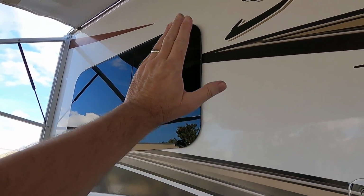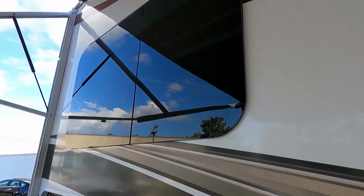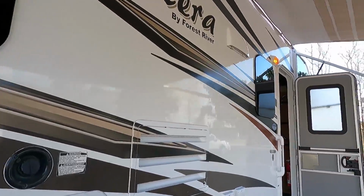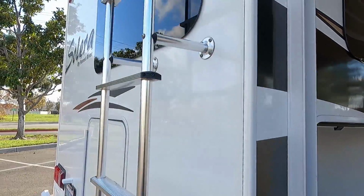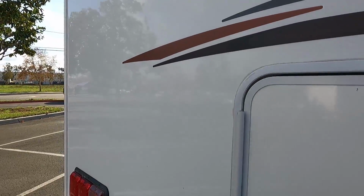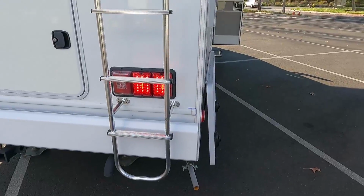Because it's a 2014, it has the frameless windows, these clean fitting windows that fit flush on the outside of the motorhome, giving it a cleaner, more aerodynamic look. And this is a glossy mirror finish white exterior. It's not faded. As you look at different motorhomes, you'll see a lot of them are done with tan bare fiberglass, and they just don't hold up as well in the sun. This whole motorhome is very clean.